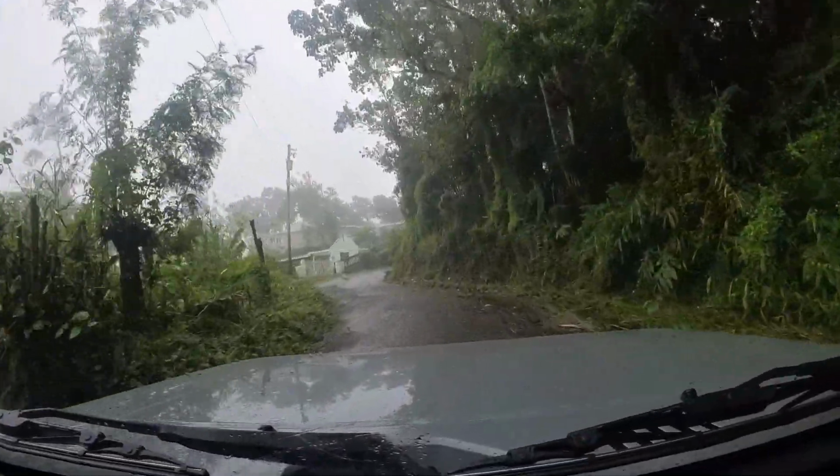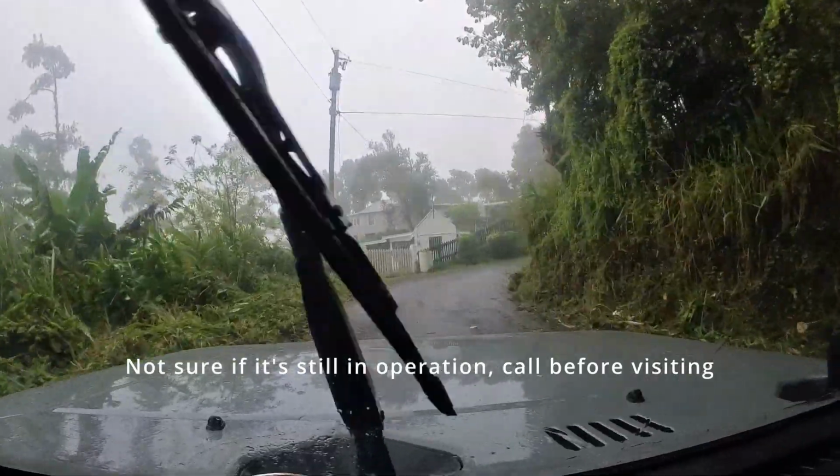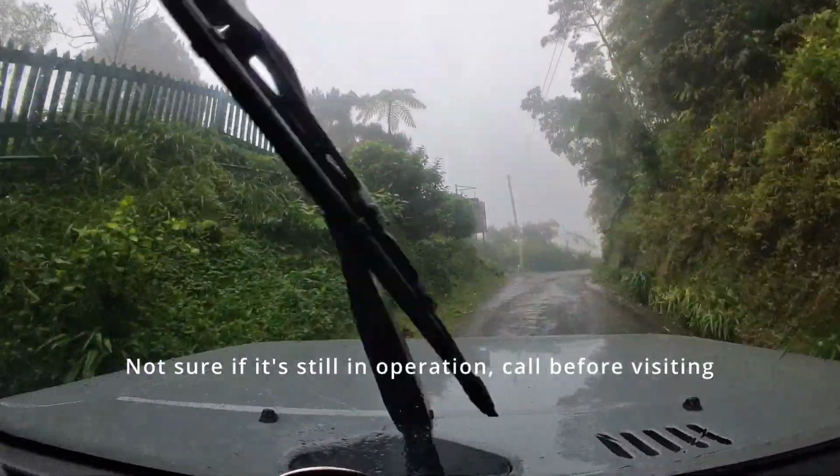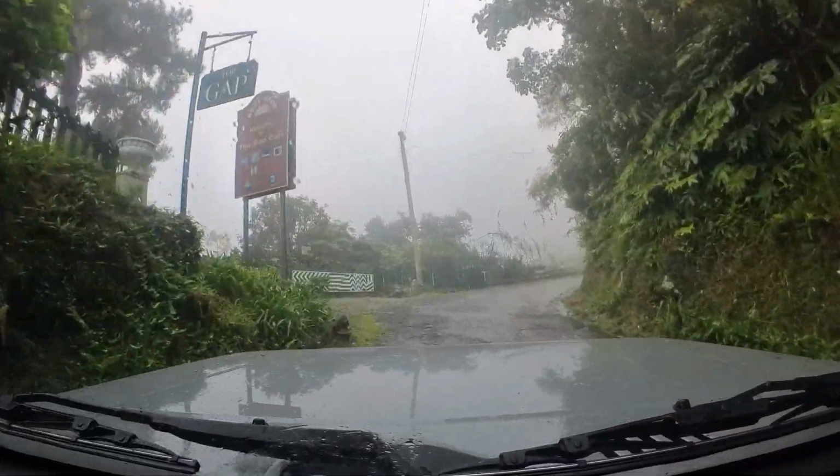The next point of interest is the Eits Cafe bed and breakfast. I haven't visited it in a couple of years, but from what I can remember, it had really lovely views and a cool, welcoming vibe.